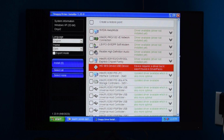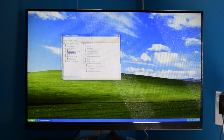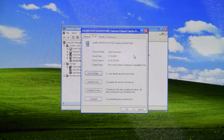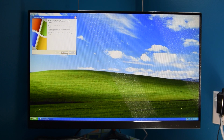It's time for drivers. Weirdly, this thing has an NVIDIA driver. Not sure if this is Snappy Driver Installer just being drunk or what, because this thing has an Intel chipset, but okay. But yeah, that process, while it took its time, was pretty uneventful. But now we have all our drivers, including that same crappy 915 GPU driver that I hate. So yeah, Windows XP is installed and runs on this computer just fine.